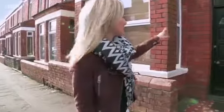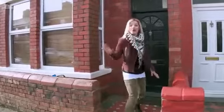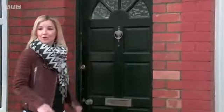This is my favourite kind of instant garden. We're here to make over the garden that belongs to this house. The lady of the house knows we're coming. The man of the house has no idea. He thinks he's going to work as normal.